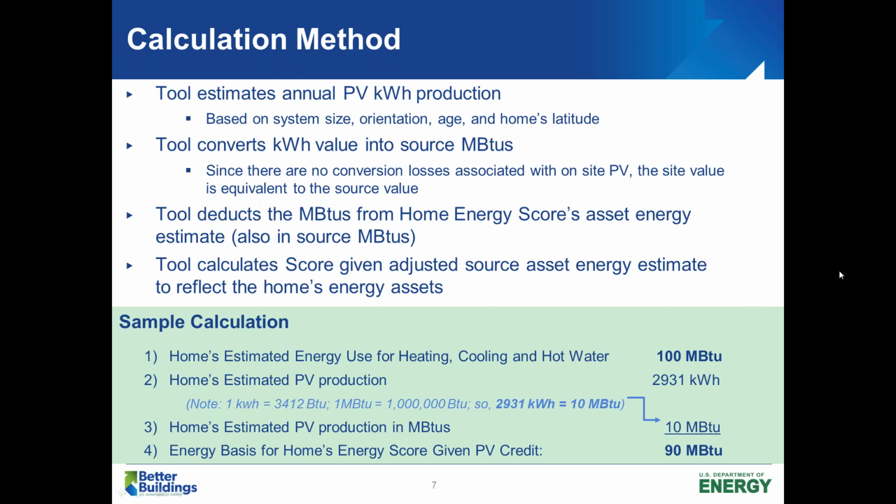And some of you who use one version of our label show MBTU. So the 90 MBTU, you could put on there. But in most cases, the MBTU you're showing to people on this label is actually the full MBTU. So maybe it's more like 150 MBTU to begin with. So now it would be 140.